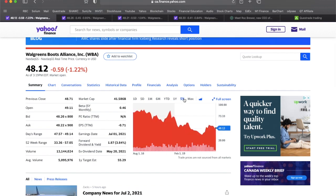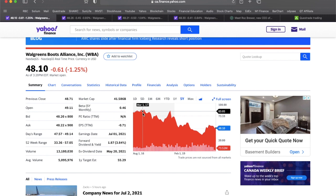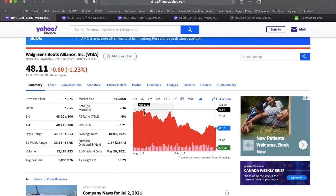So if you zoom out to a 5-year, you can see this was nearly a $90 stock back in 2017. Now when the pandemic really took hold here in March of 2020, you can see we are trading very close to what they're actually trading at right now. So mid 40s kind of range. Now it did pull back quite a bit. It hit a low of actually $34 in the month of October of last year.